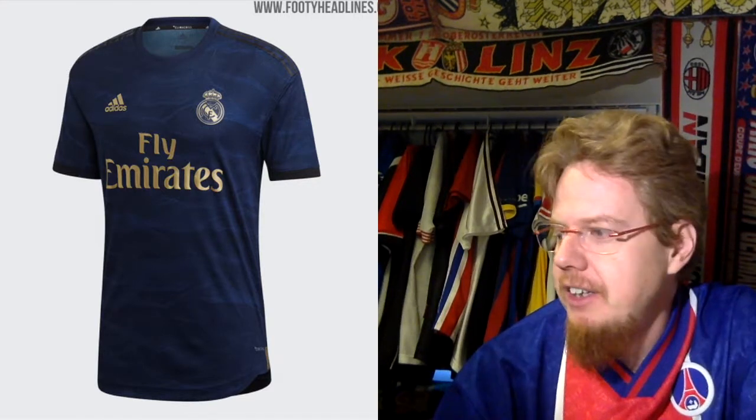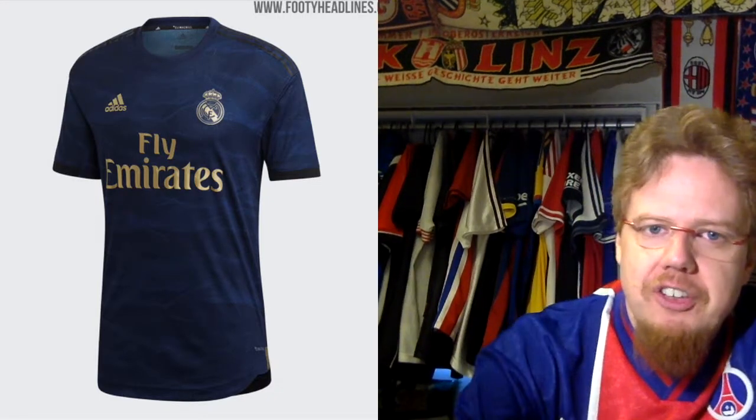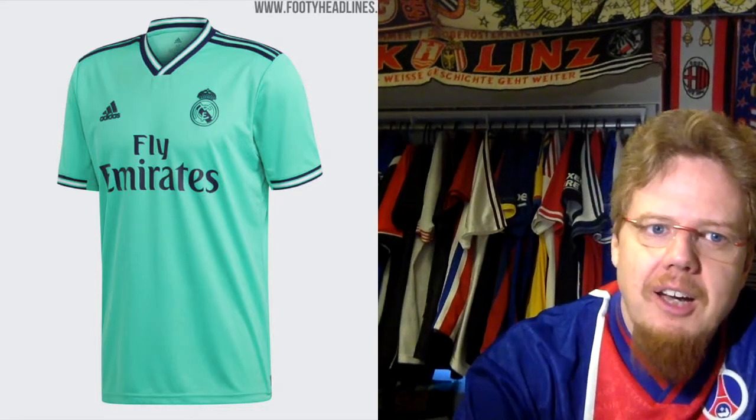And I have to say, when I saw PSG play at home at Real Madrid in the third jersey, and Real Madrid had to play in the navy, those are two really, really nice jerseys paired against each other. Nothing like nice I can say about the third jersey.